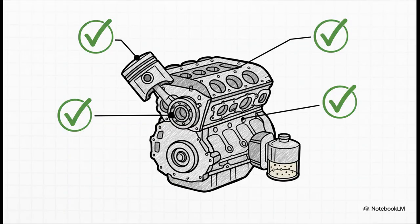Now, before we all start to panic, it is so important to look at what's not wrong, because there is a ton of good news in here. This slide basically shows that the engine is fundamentally healthy where it really counts. Chromium, which tells you about piston ring wear, is at 0. Perfect. Copper, lead, and tin, all the big markers for bearing wear, also 0.